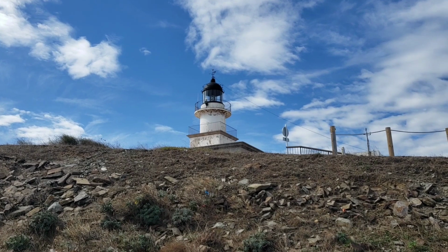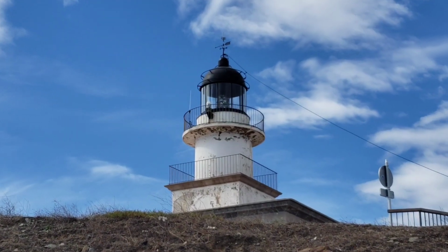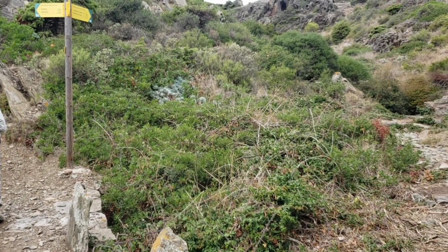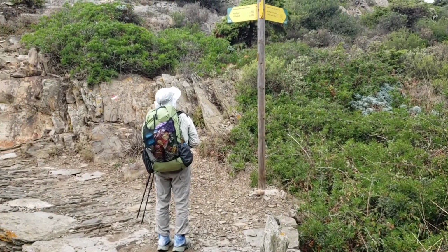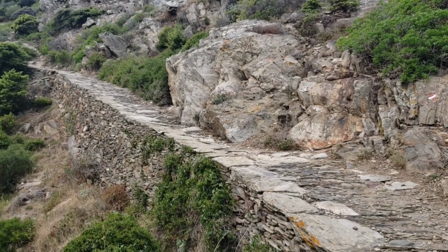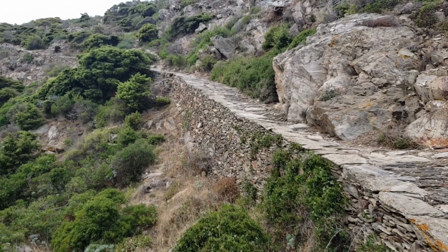Cap de Creus Lighthouse. Oh, the mirror is rotating. There we're at a junction. GR11 would go to the right, but we want to go to the left, following the Cami Antica, the Cap de Creus to Cadaqués. 6.2 kilometers and 2 hours and 10 minutes. Oh, it's easy. We can take our time.